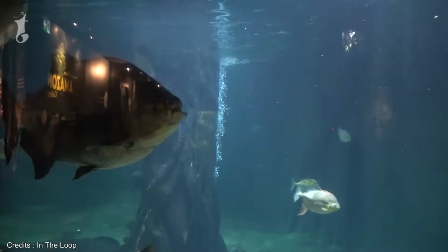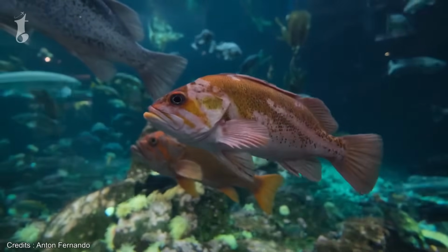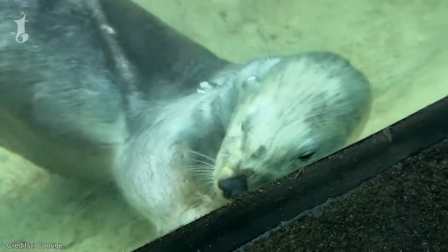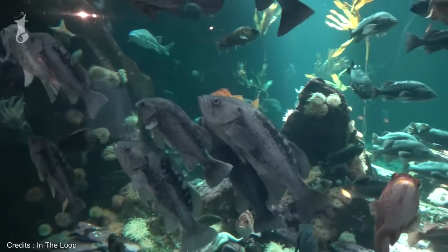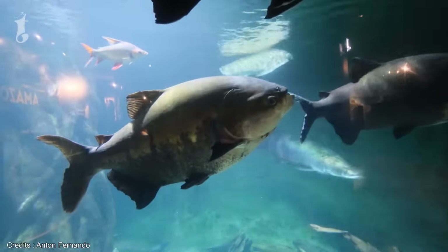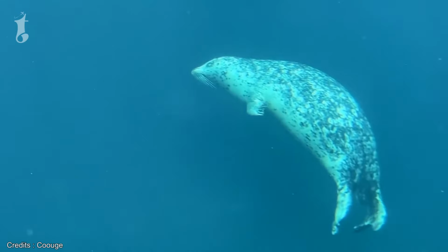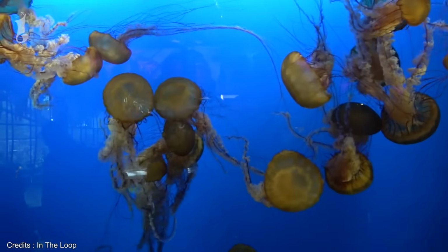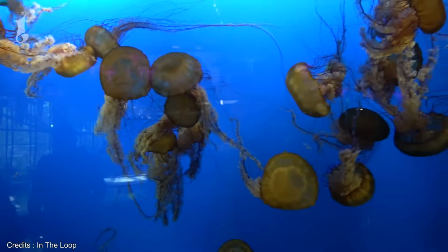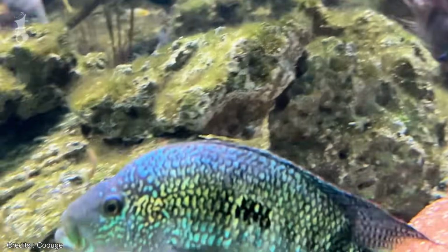For those wanting to learn more about ocean conservation, check out the aquarium's interactive exhibits, where you can get hands-on with educational displays and see how we can all help protect marine life. And did you know that the Vancouver Aquarium is one of the largest in North America and was the first in the world to capture live footage of deep-sea species using underwater robots? It's more than just a fun visit. It's a hub for marine research and education.